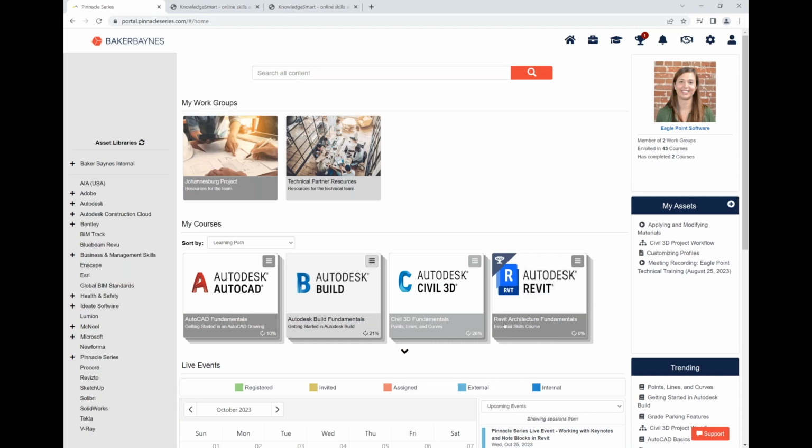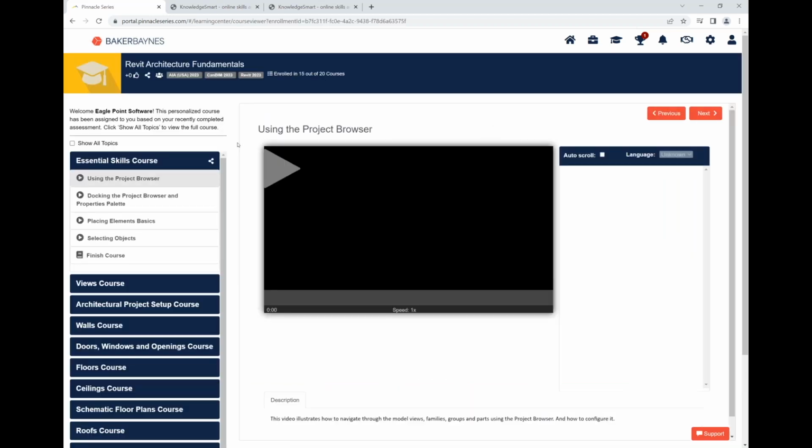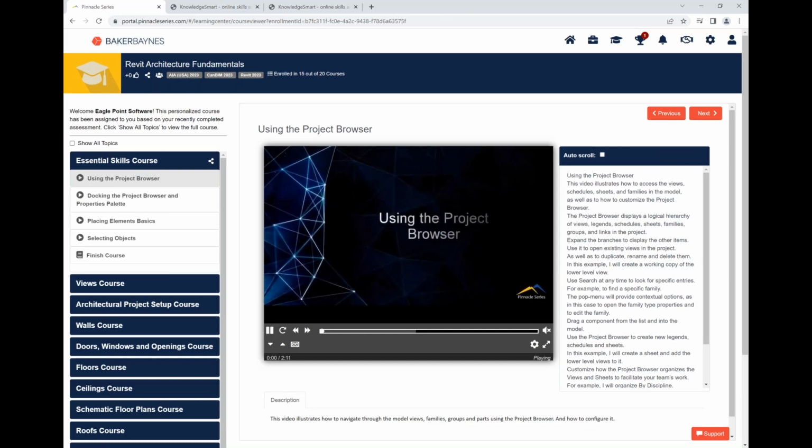So as an example, I have this Revit Architecture Fundamentals. I have that little trophy icon telling me that this has been personalized for me based on that assessment that I've just completed. If I jump in here, this looks very similar to the course that I was just showing you, but with some differences. So up top, you can see that I was only enrolled in 15 out of the 20 courses.